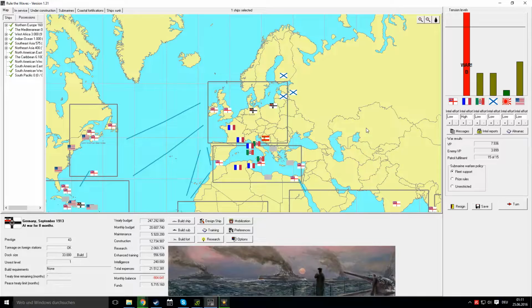All right, episode 34. And I think we just have to hit the turn button. Yeah, we just hit the turn button and see what happens in the next month, which would be October 1913. Okay, armored cruiser Victoria Louise has condenser trouble. That's the Dresden class that's in the Indian Ocean.